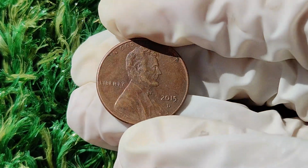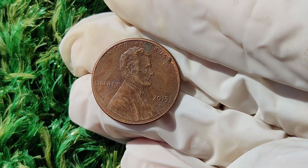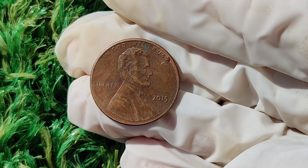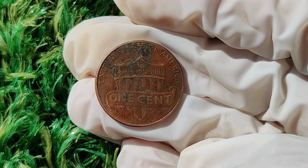If you believe you have a rare 2015 penny, it is always a good idea to get it authenticated by a professional coin grading service. Grading not only verifies authenticity but also determines the coin's condition, which plays a huge role in its market value.